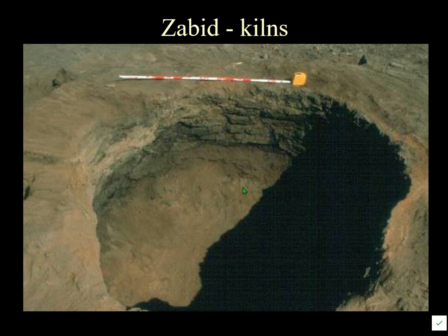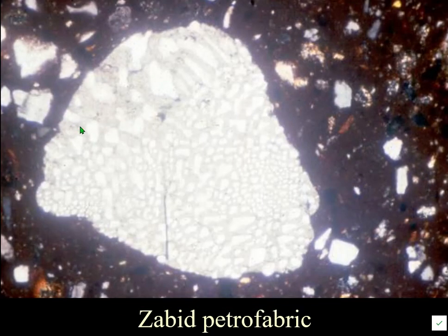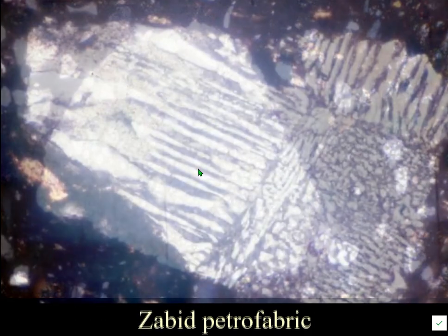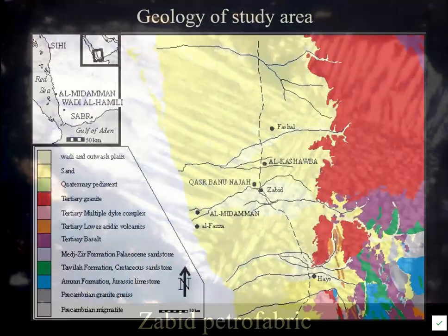So we come to Zabid, and here's the kiln. So this pottery, again, there's a lot of wasters from around here, has an unusual inclusion, which is this granophoric micrographic feldspar with quartz in it. And here's another one. So this is a very unusual texture, and I only found it in Zabid, the Zabid wasters. And so it's quite distinctive, not found like at Al Fashal or anything like that.